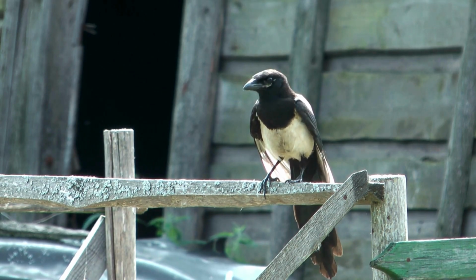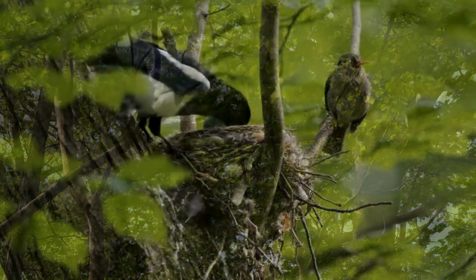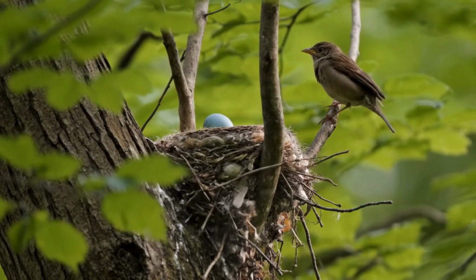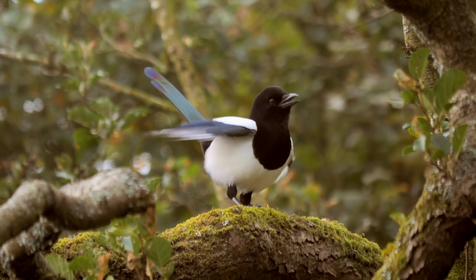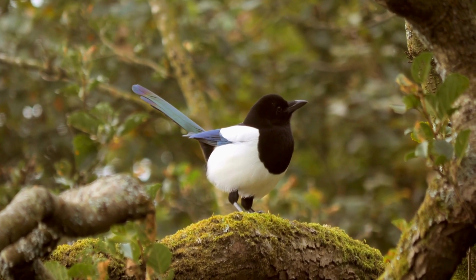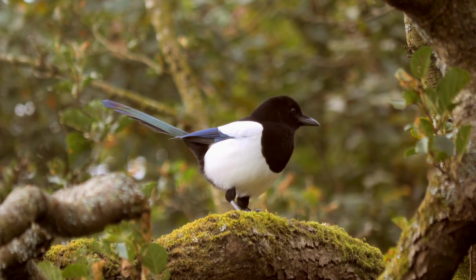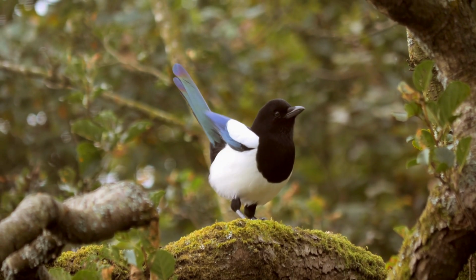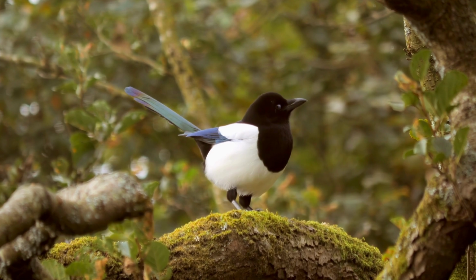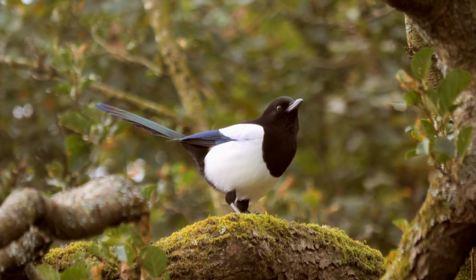Now, let's address the elephant in the room. Magpies and other bird nests. Yes, magpies do occasionally take eggs and nestlings from other birds. But here's the important context that often gets missed. Research shows that vertebrate prey, including eggs and baby birds, typically makes up less than 15% of their total diet. They're not the villains they're often portrayed as. In healthy ecosystems, this predation is natural and rarely impacts overall bird populations.